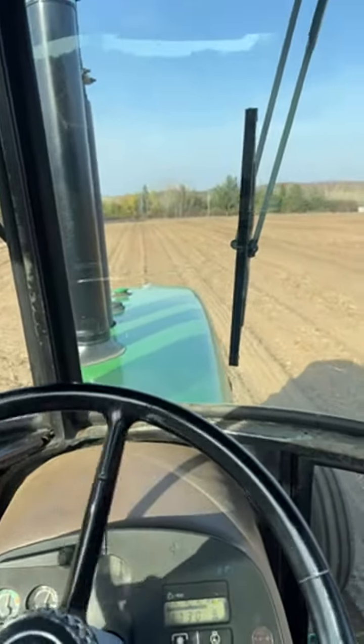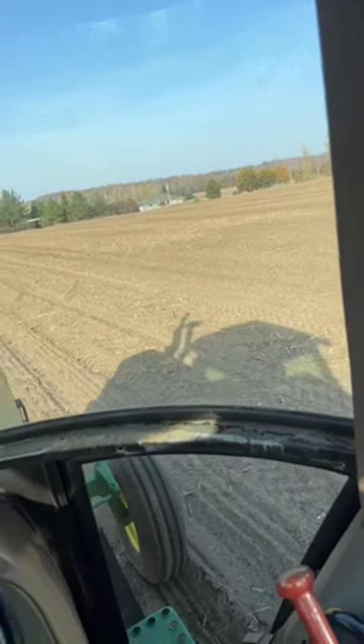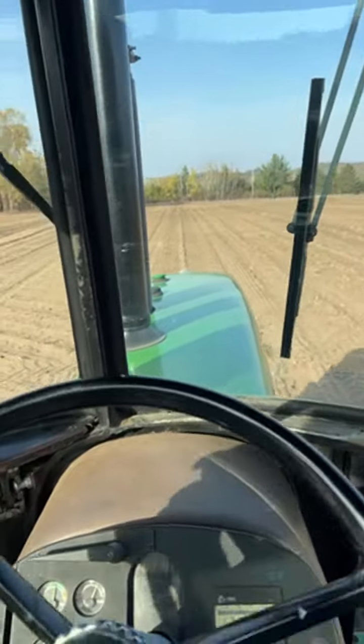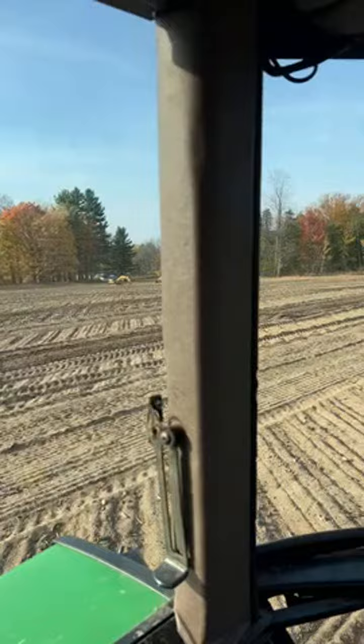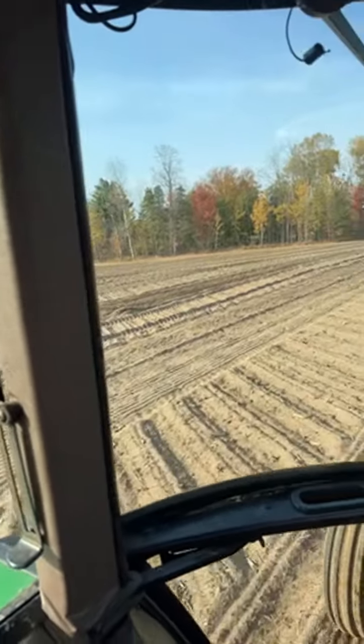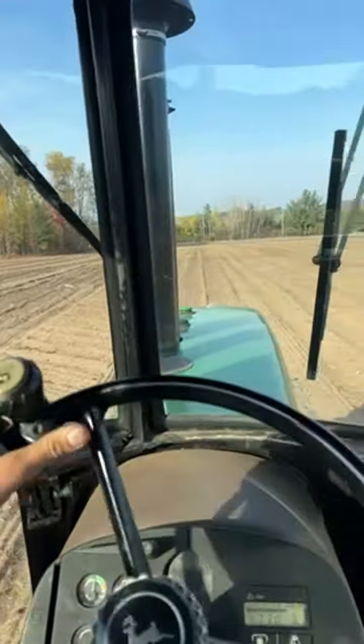Kind of feel us getting ready to run over another one. That wasn't too bad. What do we have over there? We have some other equipment. We have our Case backhoe and our Komatsu mini excavator.